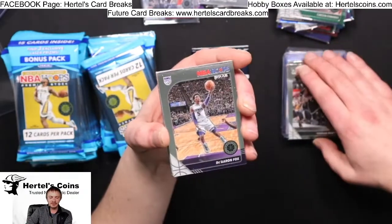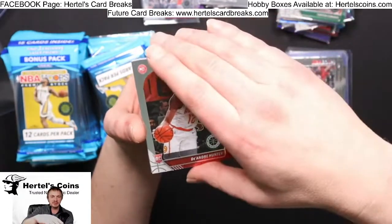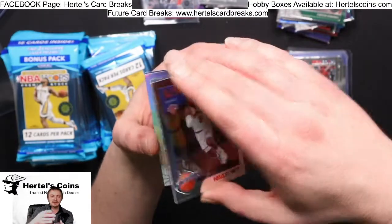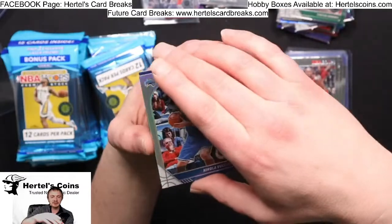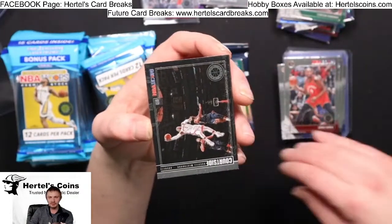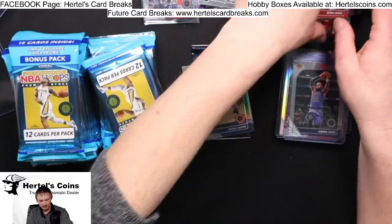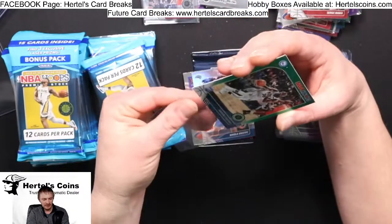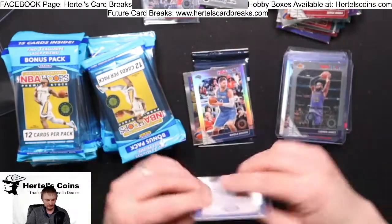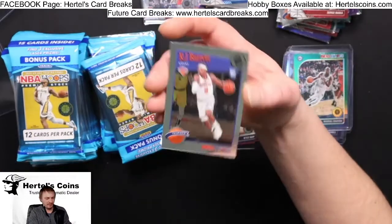Torian Prince. De'Aaron Fox of the Kings. Kevin Knox. Sergi Epica. DeAndre Hunter from the Hawks. Kyle Guy. RJ Barrett tribute. Nice little tribute rookie. Silver Nicola. Mariel Shayok. And a courtside Russell Westbrook. Westbrook. So we got a Shayok green. Nice little Knicks RJ Barrett hit.